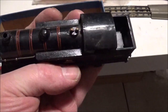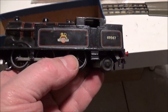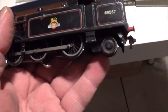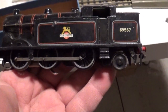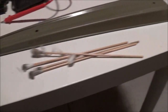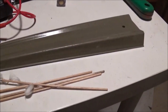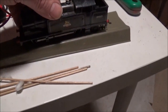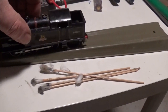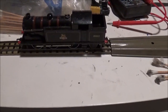Very nice, chunky sort of thing. Probably this is the locomotive that started an awful lot of boys, awful lot of people in their model railway. Can you call it a career? But there we are. Nice little thing. Now, what we're going to do, we're going to cheat a little bit, because Hornby made this wonderful sort of device that you plonk your engine or your coach or wagon or whatever, and you slide it down that, and it allows you to drop it onto the track as it should be.